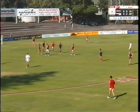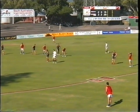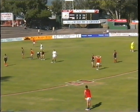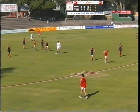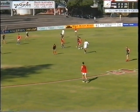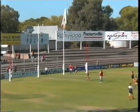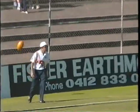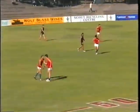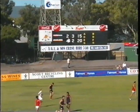And he's got a chance now to get another goal on the board. Kick by Sugars is good, and the SANFL get their fourth goal.